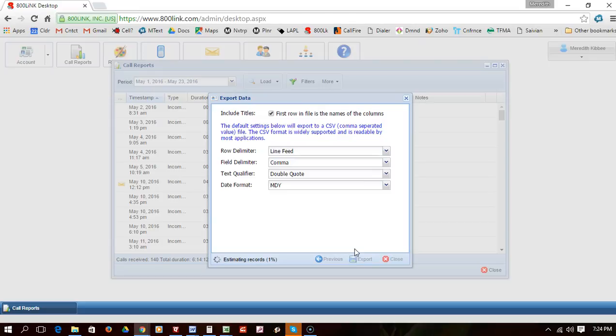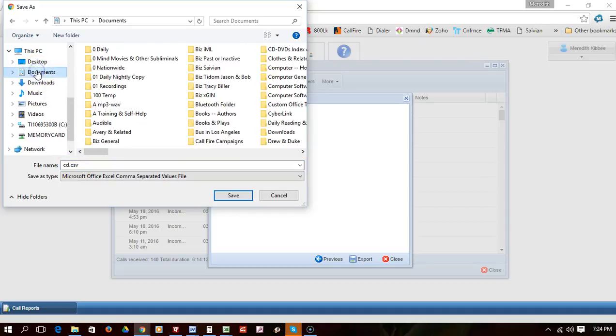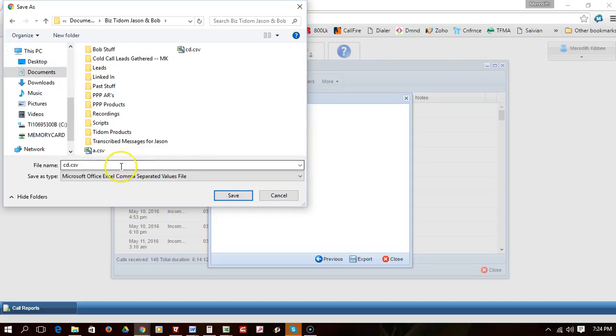Now it comes up in a CSV file, not an Excel file. CSV, I don't know how to describe it, is sort of like the administrative way to work things until they get into Excel. So it comes up automatically named cd.csv. This is downloads. So I'm going to click on documents, and I'm going to click on my Titum folder, and I have a.csv. That's my title for a temporary file that I have. I just name it A, B, C, whatever.